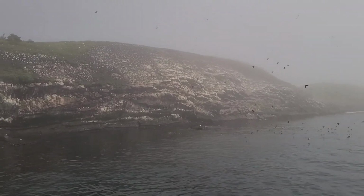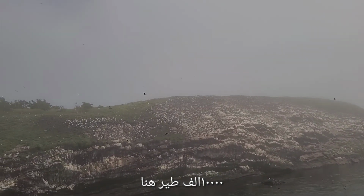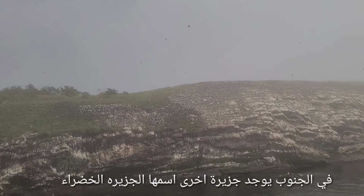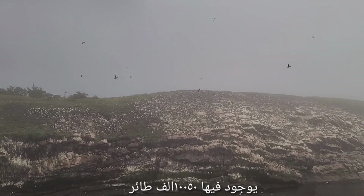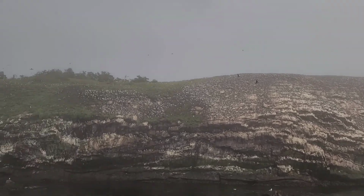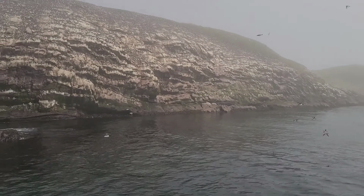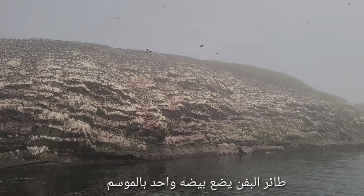Thousands of them right here, 10,000 pairs. And if you could see it down to the south, we have another island called Green Island. And on Green Island, there are 750,000 of these birds standing in one sea stack. It's the largest seabird incubator in the world. Now, they only make one egg per season, and they have to clutch their egg against the rock.